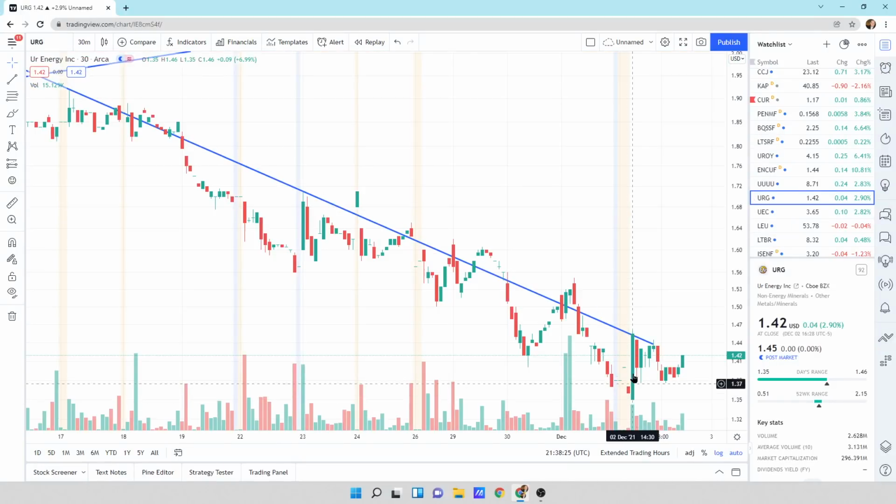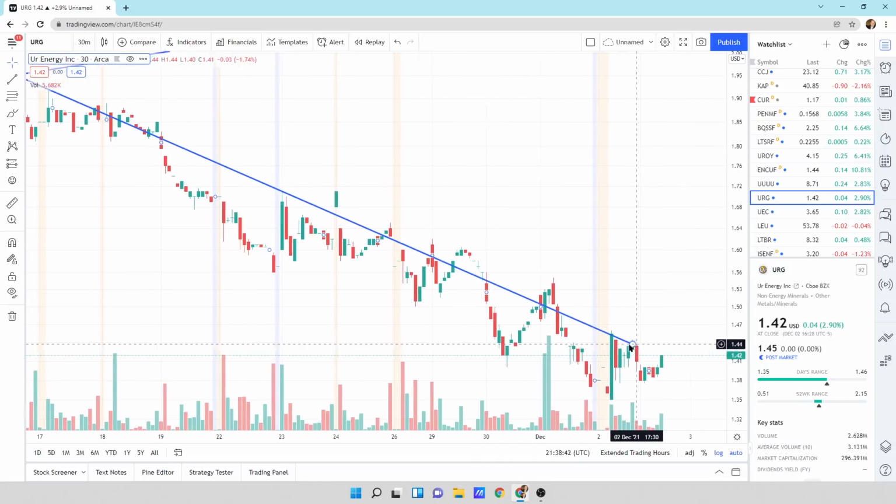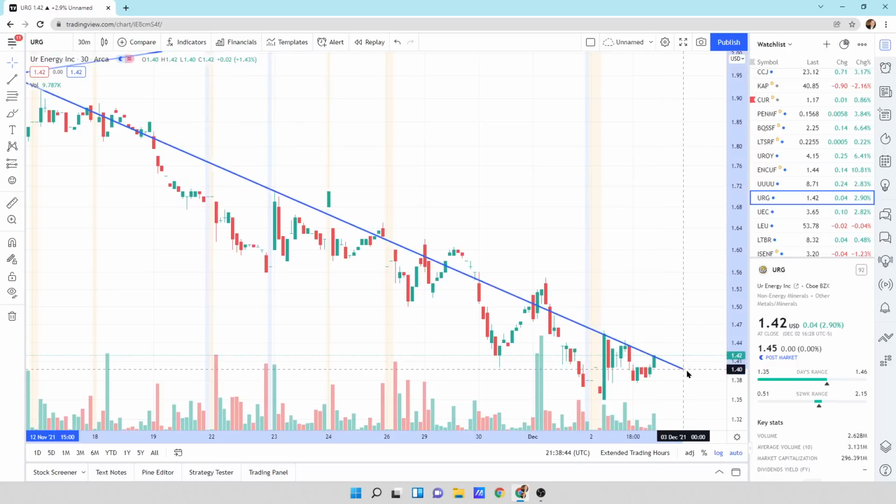And here's URG. See this big buying pressure day right here? That is good. And you could see the selling pressure couldn't bring it back below 135. And see how we've got volume starting to kick in a little bit through here. So we kind of broke up, came back, made a little bit lower low, boom, punched higher. We're going to break through, hopefully, this downtrend line tomorrow. That's what I'm hoping for.